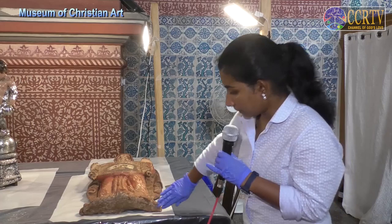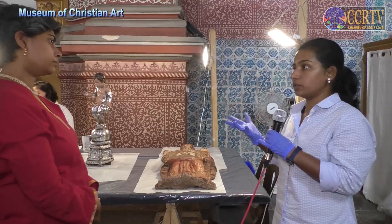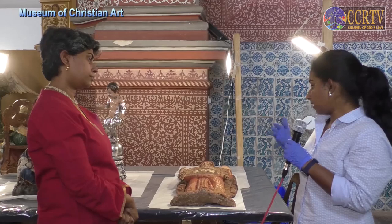we filled up, and all the flaking paint layer we consolidated so that there would be no loss in the future, and no flakes would occur. All the areas which had the possibility to flake or be lost, we have completely consolidated. That was done after removal of the overpaint, and then we did the mechanical cleaning, and then the consolidation.